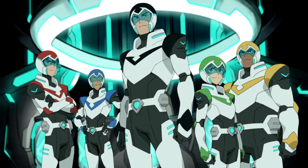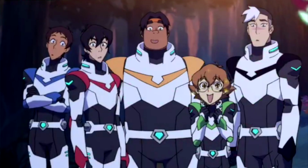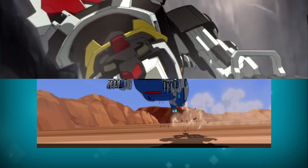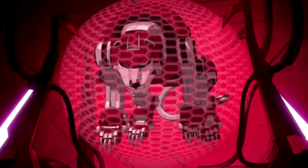Paladins are the partners of the lions. The paladins are chosen by the lions to pilot them. Not just anyone can pilot a lion. Normally, if a person is unworthy to pilot a lion, it will not activate, or the lion will have a force field around it, until a person it deems worthy will come to pilot it.